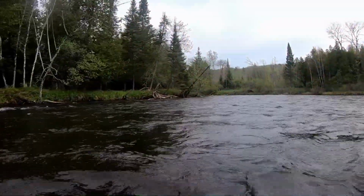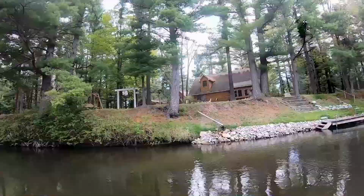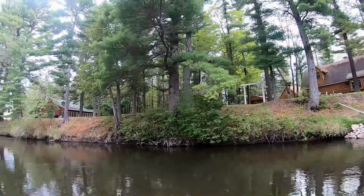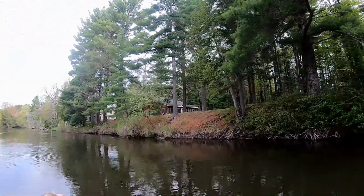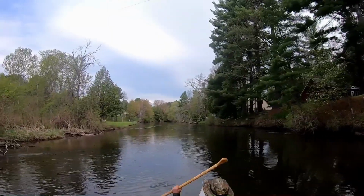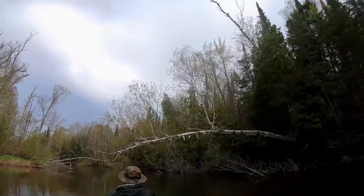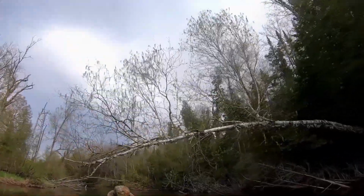We got a little bit of rapids here. You can really see the elevation change in the river. 10:20, and we're running into a stretch of houses, but prior to this today, it's been pretty much wilderness with only a few scattered houses. It's been really pretty today. What a gorgeous day. We are passing under a birch tree.